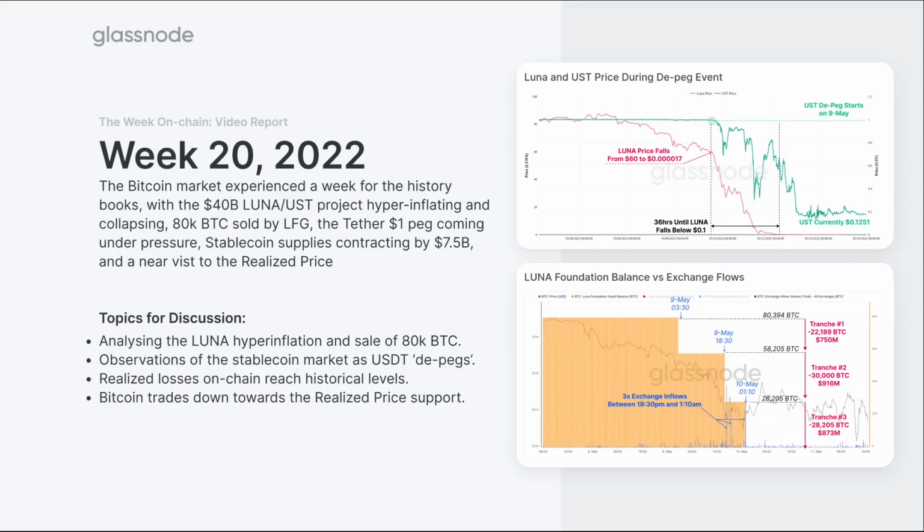Now, we're also going to look at the stablecoin market and some of the impacts of the Tether, the USDT de-pegging event. We're going to look at what happened in terms of realized losses when you get these large-scale events. It's generally accompanied by lots of people selling at a loss, including the LUNA Foundation Guard, who realized some $730 million worth of losses on their coins. And that doesn't include when they actually traded them for UST, and that continues to decline in price. So it only accounts for their on-chain realized losses. And we're going to look at Bitcoin and how it traded down towards its realized price, which historically has been one of these very, very sound and strong bull market supports. And there is a lot of logic and reason behind that.